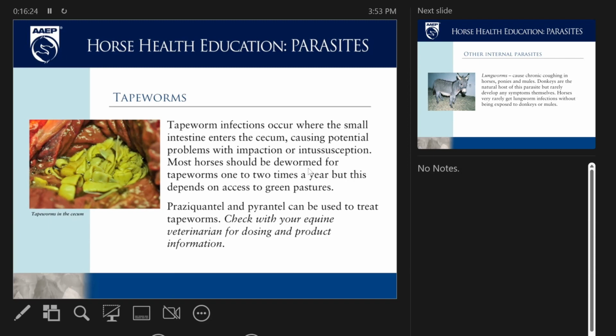So we have this three-way junction, and this is where our tapeworms like to hang out, at the very end of the small intestine, the ileum, and we call it the ileocecocolic junction. So those three pieces of intestine all join up together. What will happen is they can actually telescope in. Anybody remember what that disease is when the intestine telescopes in on itself? So that's an intussusception, all right, where you've got two layers of intestine, where the intestine kind of tries to eat itself. Tapeworms are known for causing that, all right?